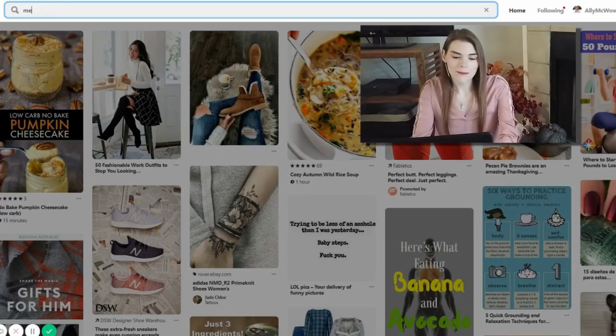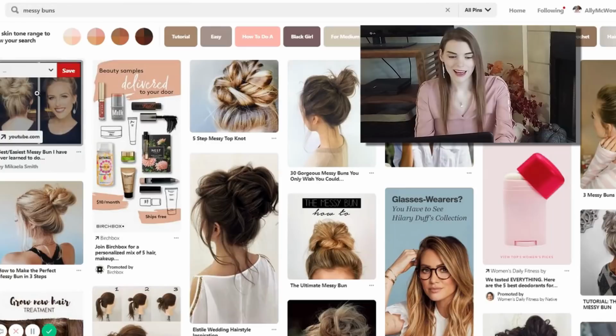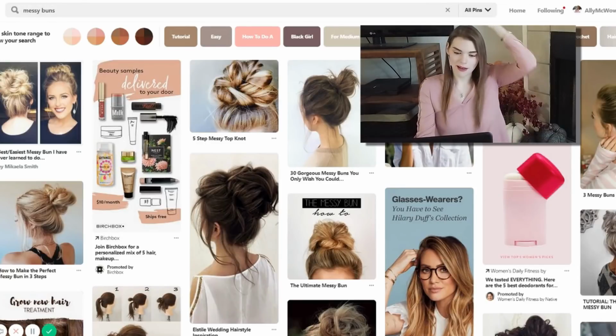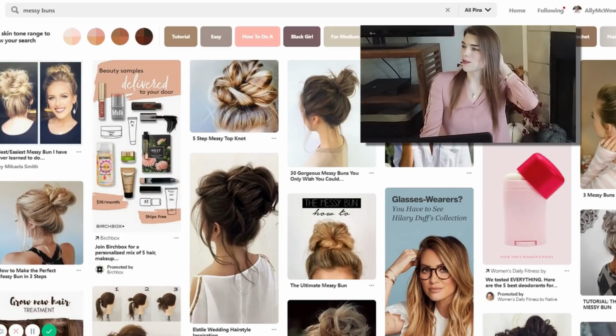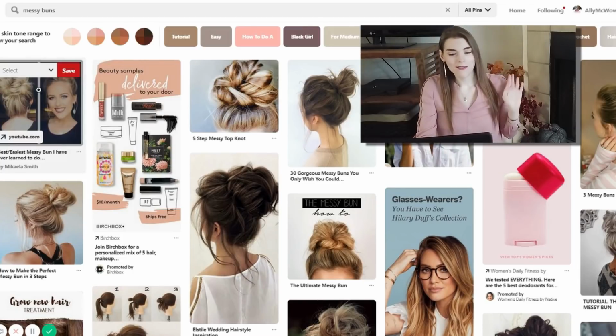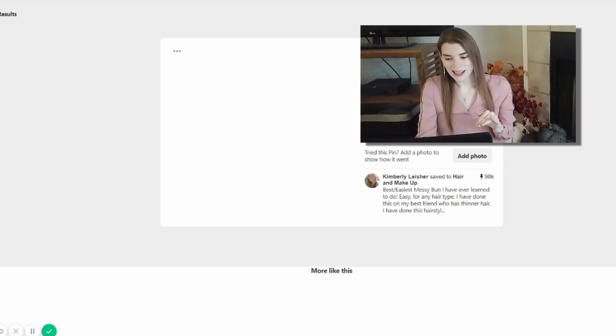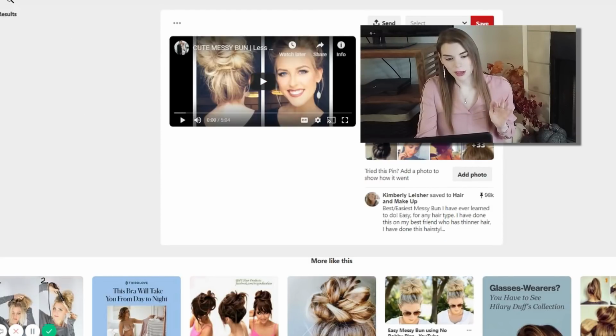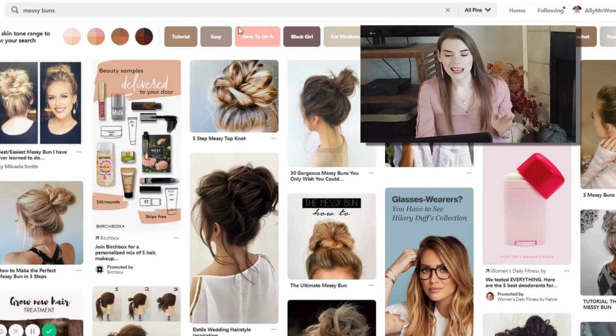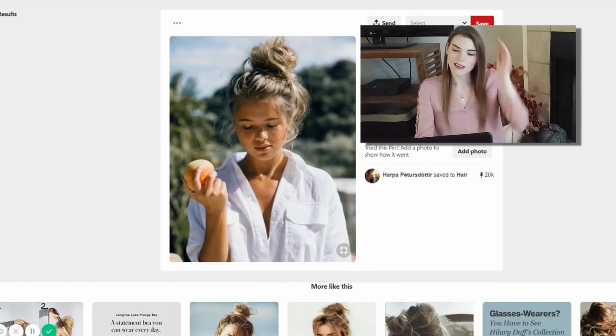So today, let's look at messy buns. Right off the bat, you see what I'm talking about. It's always a higher bun, usually, unless you're trying to be classy with it, then for some reason we put it down low. But for the bun that I'm talking about, like this lady, she's got a very messy bun. Whoops, that's a video. Okay, let's go back. Like this lady here, she's got a very messy bun. It's on the top of her head.